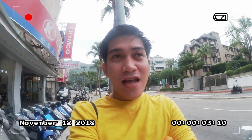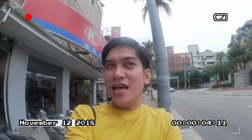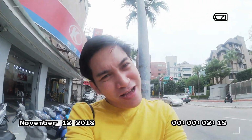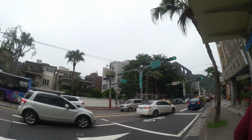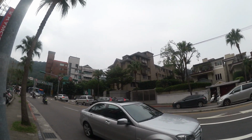Yes, good morning. Today's November 12, 2018, and time check, it's already 9:25 in the morning. And today is our third day in Taiwan. We're currently temple hopping. So for our first temple, we're off for the day. Our first stop for the day, the National Palace Museum.